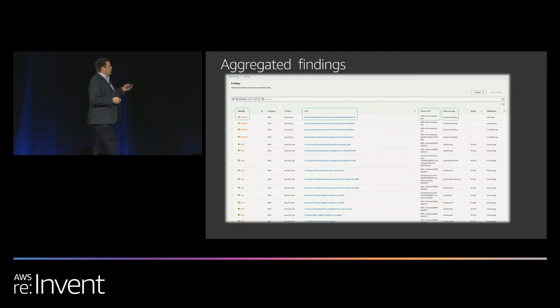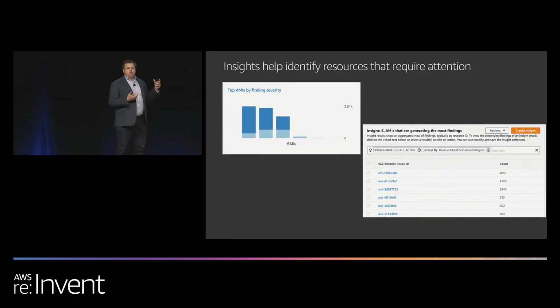But we do even one other step. So in addition to aggregating them, we need to then make them more useful to consume and help you identify the resources that are really at risk there. So if I tell you that you have a vulnerability on an instance and you have 100 of them, you're going to get 100 findings that tell you every one of those instances has the same vulnerability. That might not be the most useful way to tackle that information, right?